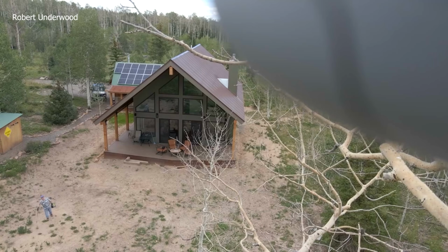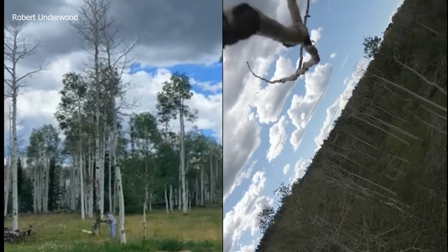And that tree was already dead. And that person happens to have a chainsaw.